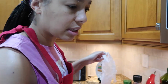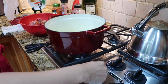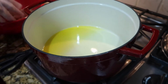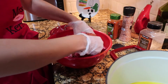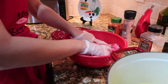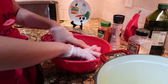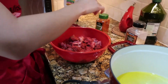I am gonna start. This pot gets hot really fast, so I have it on low. What you doing now? I'm just making sure that seasonings are evenly distributed. It's not just on one side of the meat. And again, if you want to do this with your bare hands, go for it. But I just want all the seasonings to get on the meat evenly. This just helps to make your meat a little bit more tender.